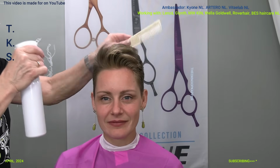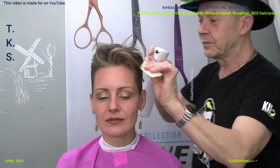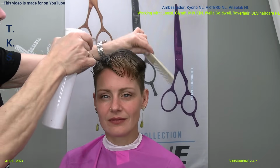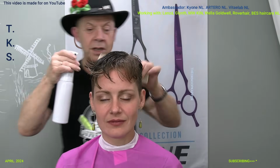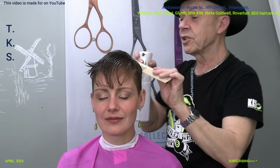Start by wetting the hair. Not too much, just a little bit. I'm not gonna make it clipper short, as hard as clipper short. Make it ultra short, but in a nice way, so it is still feminine and it can grow back very nicely.